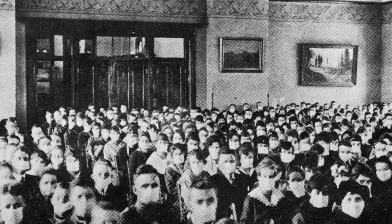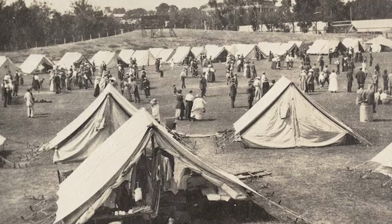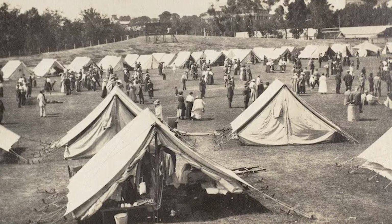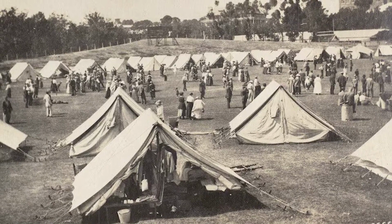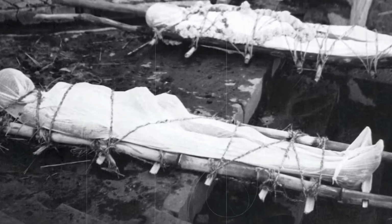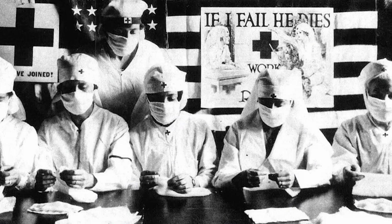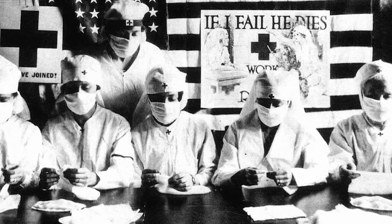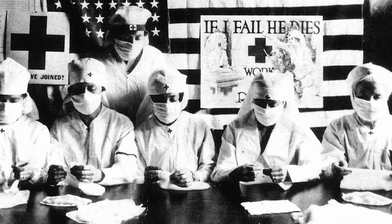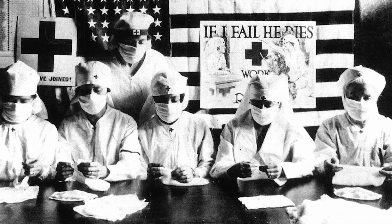The disease spread rapidly throughout communities, leading to widespread panic and fear. In response, governments around the world implemented strict measures to control the outbreak, including quarantines and travel restrictions. Despite these efforts, however, the virus continued to claim countless lives, leaving a devastating impact on families and communities alike. The lack of medical knowledge and resources at the time, as well as the conditions of World War I, lasted a considerable amount of time, which contributed to the rapid spread of the disease.